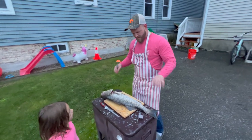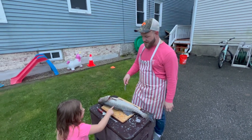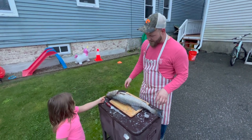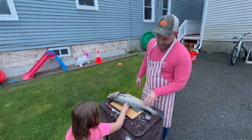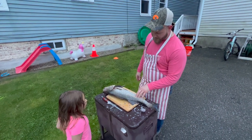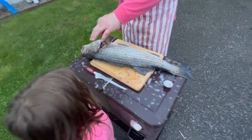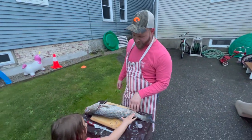So what is your plan with this fish? All I know how to do is fish. Half of the side, we're going to keep skin on and we're going to do pan-seared with a lemon dill butter sauce. Oh! And then the other side we'll just do a traditional fish fry. So we'll cut it into chunks.